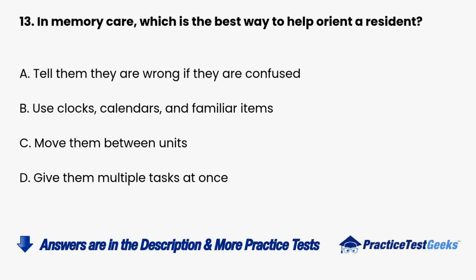13. In memory care, which is the best way to help orient a resident? A. Tell them they are wrong if they are confused. B. Use clocks, calendars, and familiar items. C. Move them between units. D. Give them multiple tasks at once.